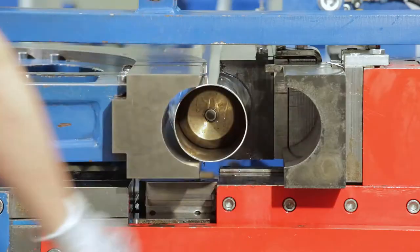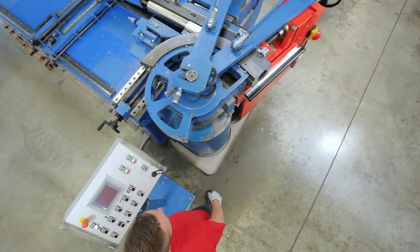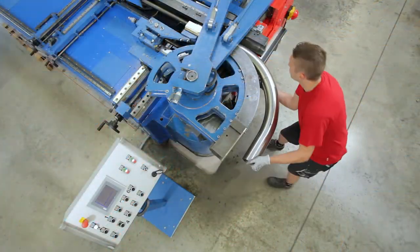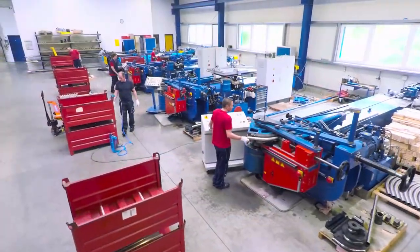Our work product stands up to comparisons with any other product because our pipe bends are uniformly round and have no folds, scratches or striae. Upon customer request, we can also provide them in extremely wear-resistant quality.